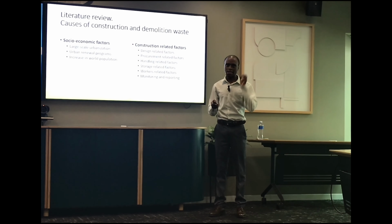Construction related factors. The number one is design related factors, whereby before a project can be constructed, the client and the design team have to come together to design that particular project. But if they are not agreeing on some concept of the project, later on during construction, they might need to redo the work or redesign it, and that will produce demolitions and ultimate waste. Secondly, procurement factors. Sometimes the person who orders materials from suppliers can order much more material than needed, or even raw materials, and that also could result in waste.